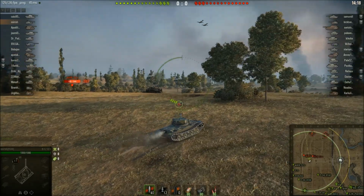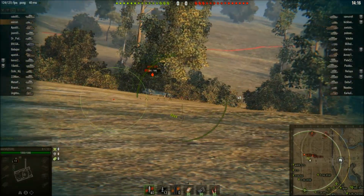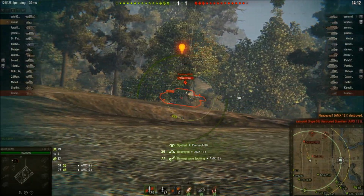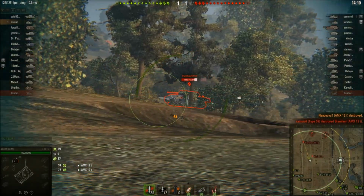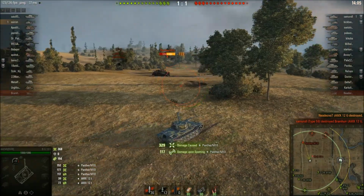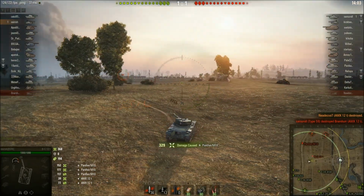So, okay, there's a 12T in the bushes. Can we get a shot in? Yeah, we can. We can pick up a kill, but M10 spotted. And yeah, they just snap shooting at this. Not amazing. But we do get 2 shots into the Panther M10, and now I'm wondering, should I move?